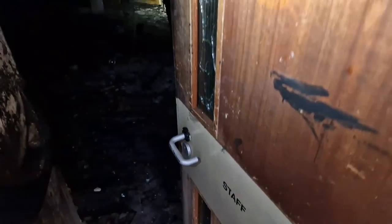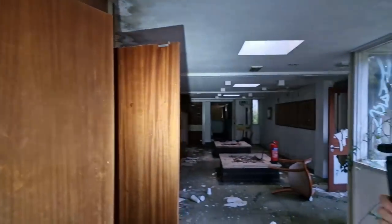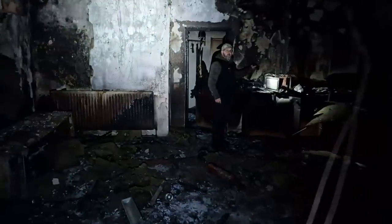There was damage to the door as well. Yeah, which are fire doors. Probably did its job though, to be fair, because you look in there. Just look out here, to here. I found the cause. Found the cause of the fire.